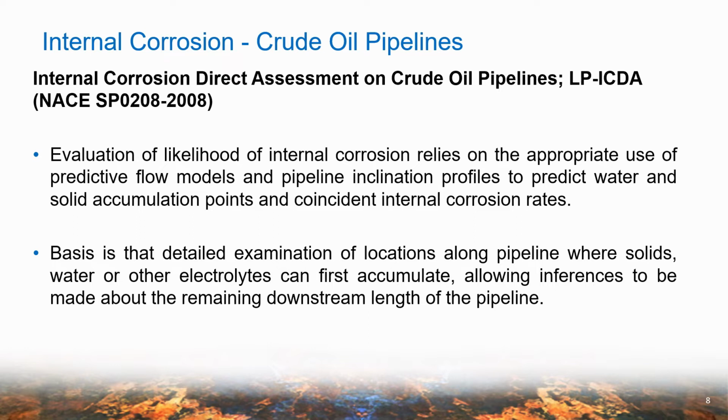For internal corrosion assessment on crude oil pipelines, the details are captured in NACE SP0208. The evaluation relies on appropriate use of predicted flow modeling and pipe elevation profiles to predict water and solid accumulations and subsequent internal corrosion rates. When you use these flow models, you predict water and solid accumulation locations and internal corrosion rates, and then you'll be able to prioritize areas of concern, mitigate them, and make an informed decision to prevent future failures.